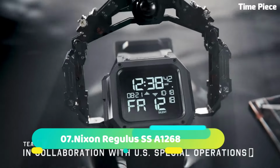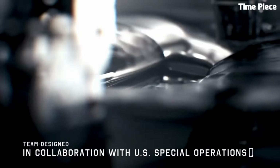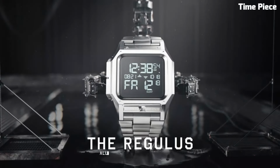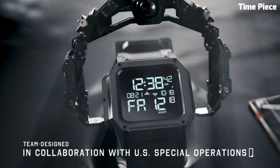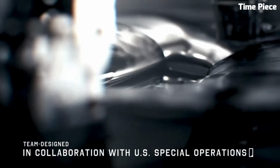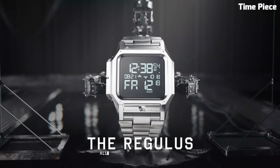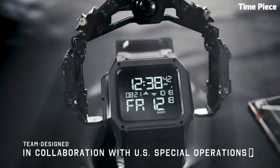Number 7, INOX Regulus SS A1268 is a rugged and tactical timepiece designed for demanding missions. Encased in a durable stainless steel case, it ensures reliability in tough conditions. The digital black dial features a clear LCD display with backlight for optimal visibility. With a dual chronograph, countdown timer, and alarm functions, it offers versatility for various tasks. Water resistant up to 100 meters, it is suitable for aquatic adventures. This is a dependable and functional watch for those seeking a tactical and resilient companion.